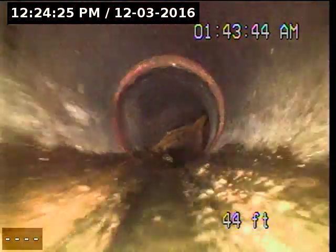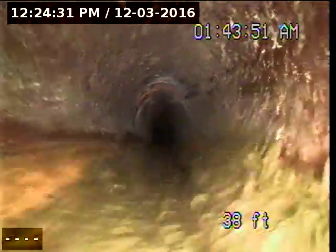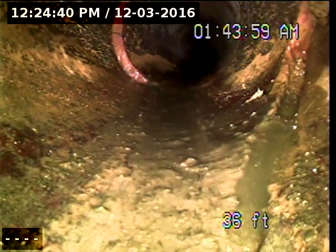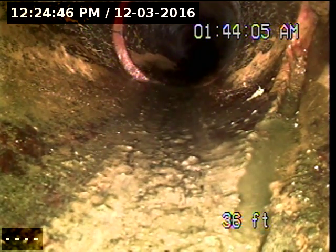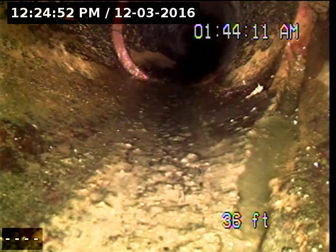You can see the clay pipe is clear. We're going to be transitioning to cast iron here. Now right there on the bottom right of the screen, you can see there is a crack in the clay pipe. We're going to go ahead and take a photo of that. However, that is not a crack that requires any type of repair or any maintenance right now.